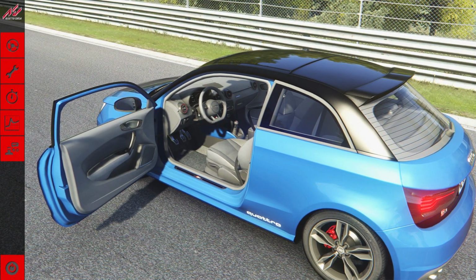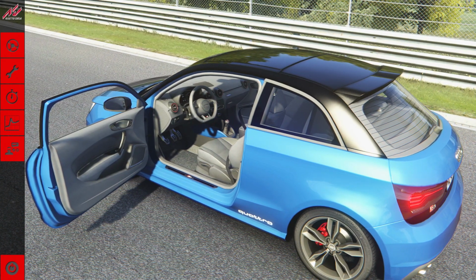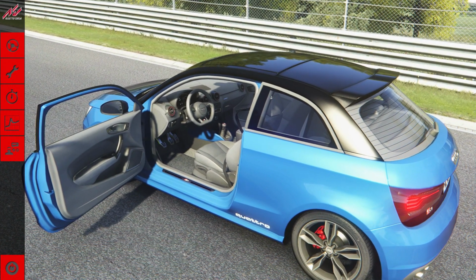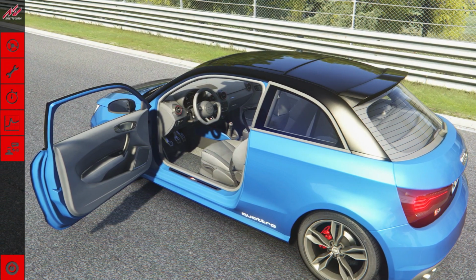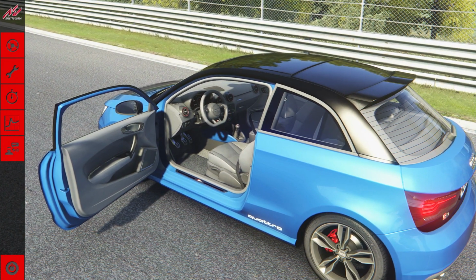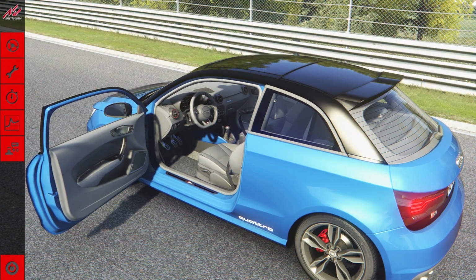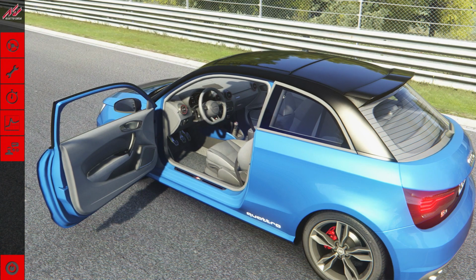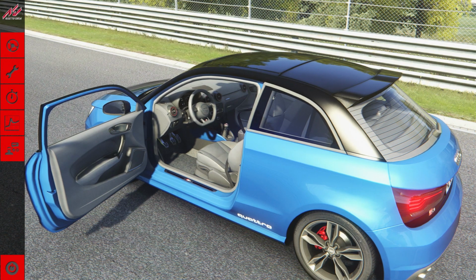The S1, of course, is the top of the range model, Quattro, so it's going to be four-wheel drive. We're looking at 228 brake horsepower to play with today, and a top speed of 155 miles per hour. This should be rather interesting. Should be good off the line. We're looking at 0 to 60s of about 5.8 seconds. So we've got good off the line, we've got four-wheel drive, we've got a good top speed, a decent amount of power. 228 horsepower is nothing to sniff at, particularly in a car that only weighs 1.3 tons. This is going to be interesting.